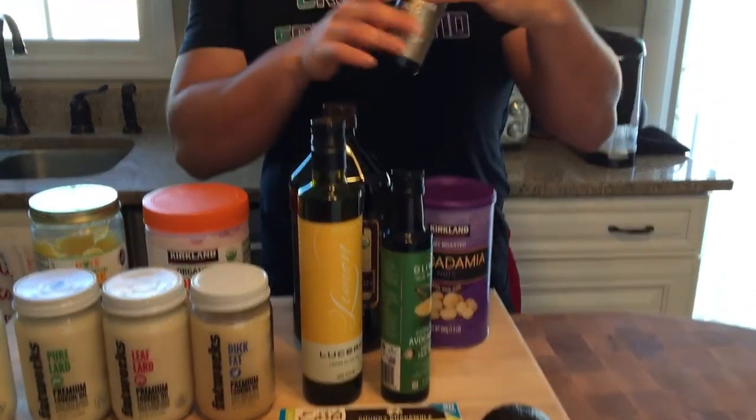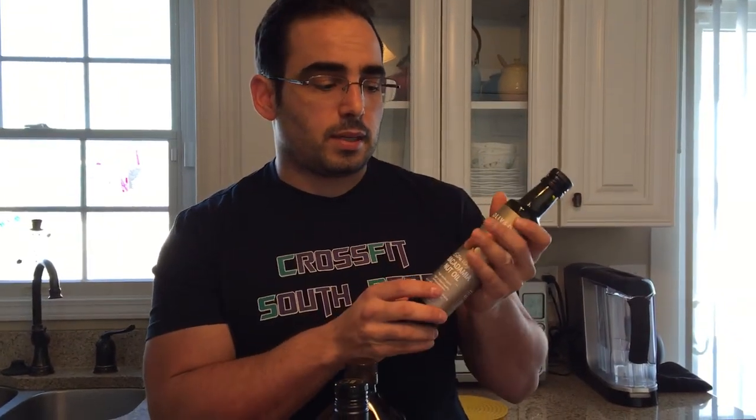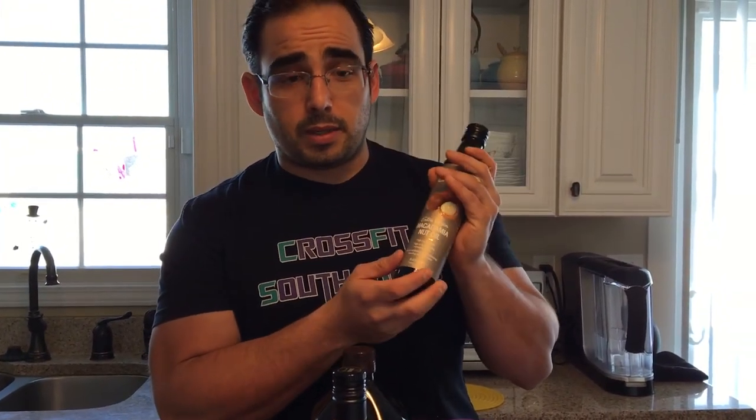Another one that you can use that's got a unique flavor, it's an acquired taste, you gotta see if it's something you like, is macadamia nut oil. This would be another fantastic way to have monounsaturated fats with your meal, as a dressing on salad or a condiment.